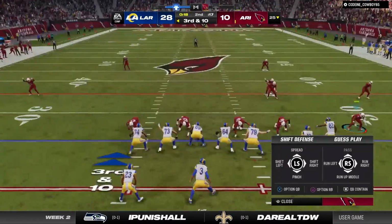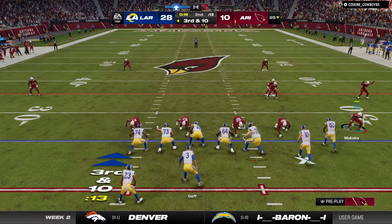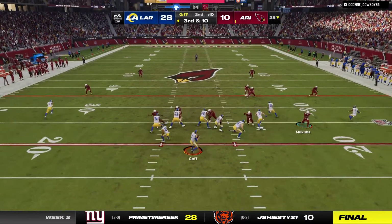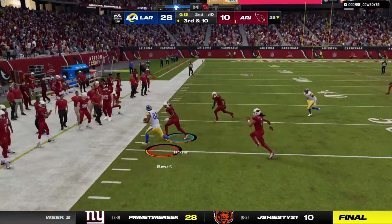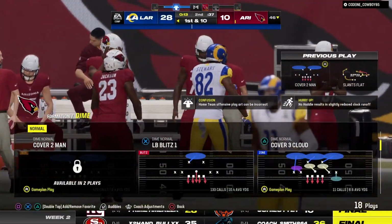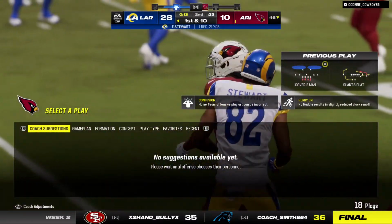Whoa! We go 76, Super 66. What's up? Here's Goff. Oh, he's got a man wide open, complete. And he'll be out of bounds, but able to get it up past the 45. Great way to convert on 3rd down there.